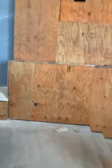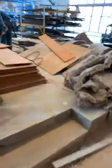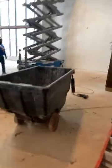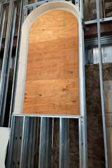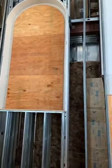Come over on this side, you'll see a ramp for handicap access to the altar area. And right there's a step for a quick escape for altar servers or clergy. So here's another niche. This is a niche for the Blessed Mother. I'll be posting a picture of that statue next week on the 25th, the Feast of the Annunciation.